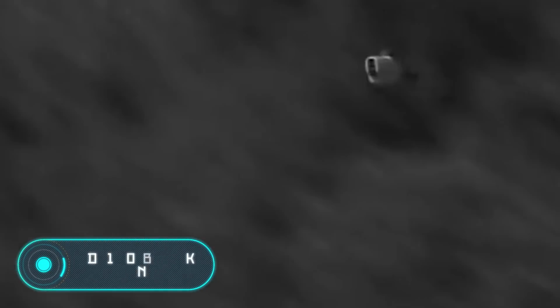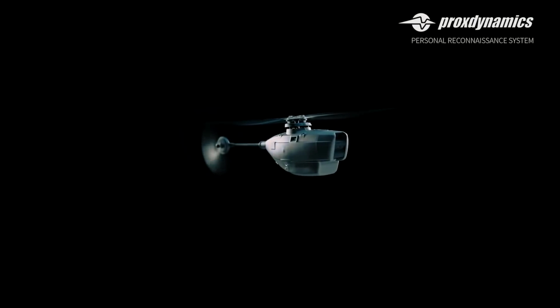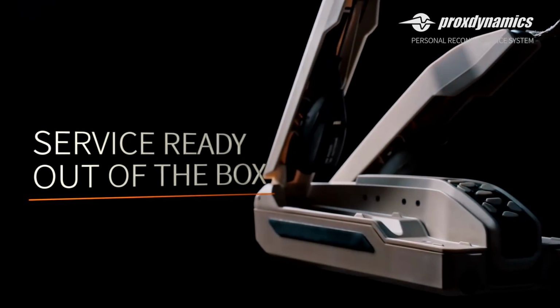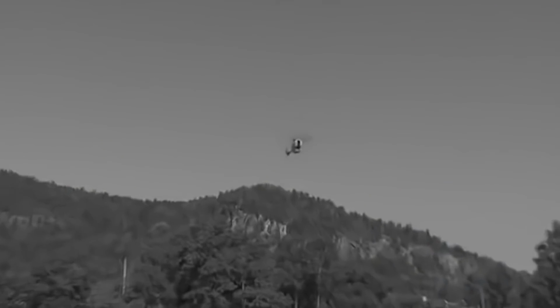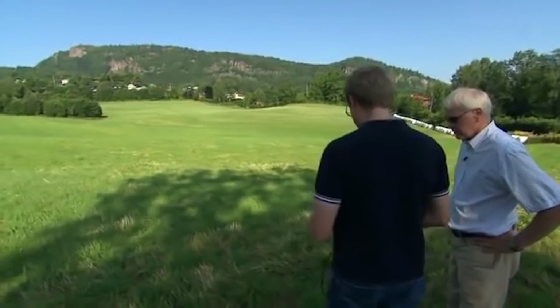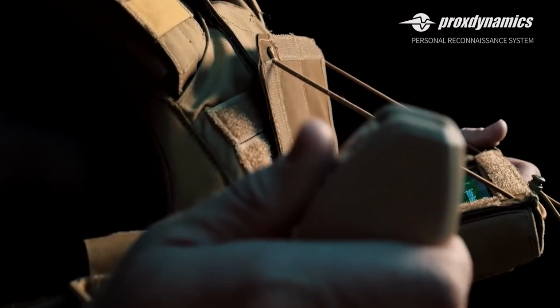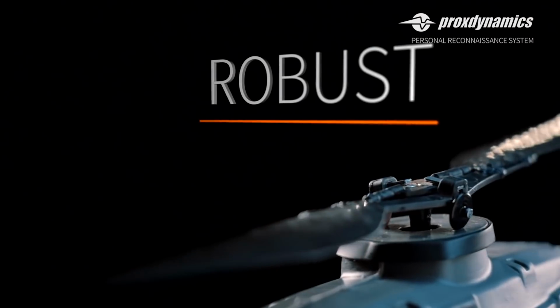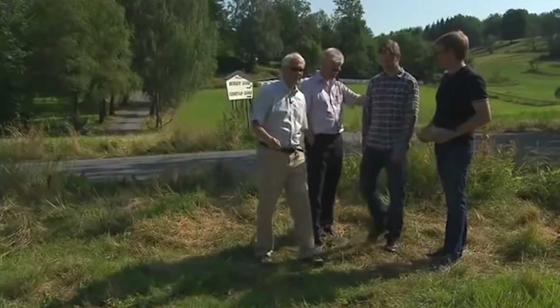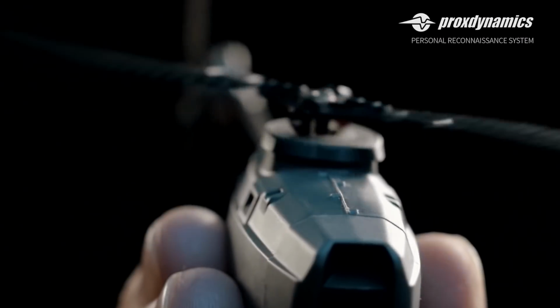PD-100 Black Hornet. What at first glance might appear to be a toy drone is actually the smallest military drone in the world. Its tiny size, combined with its exceptional performance, has made the PD-100 Black Hornet a nearly perfect recognition device. Its advantages have already been recognized by British troops during their operations in Afghanistan. In addition, these miniature drones have been acquired by the United States and 17 other countries. But why are they so good?